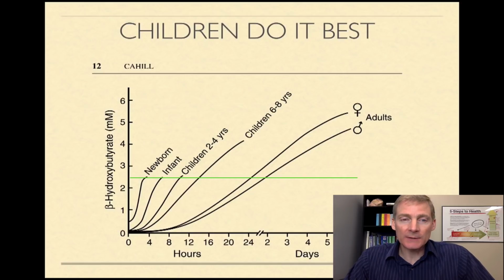This is the work of Dr. Cahill. This is from a long time ago. And then to get into a higher state of ketosis with a ketone level at 5, now you're talking like a block fast of 5 days. So I'm putting this up because the native state of the body is a mild state of ketosis.